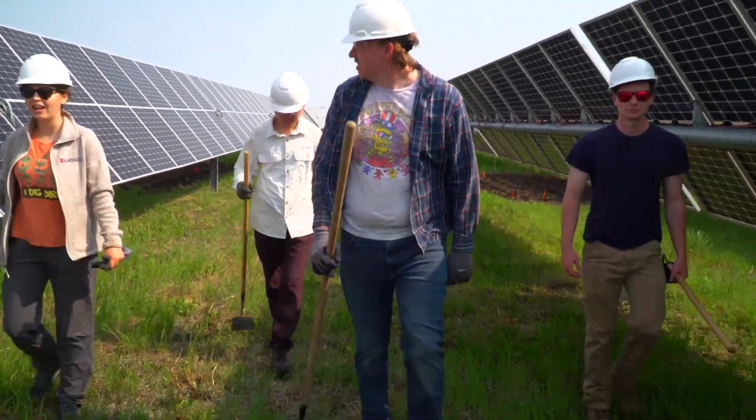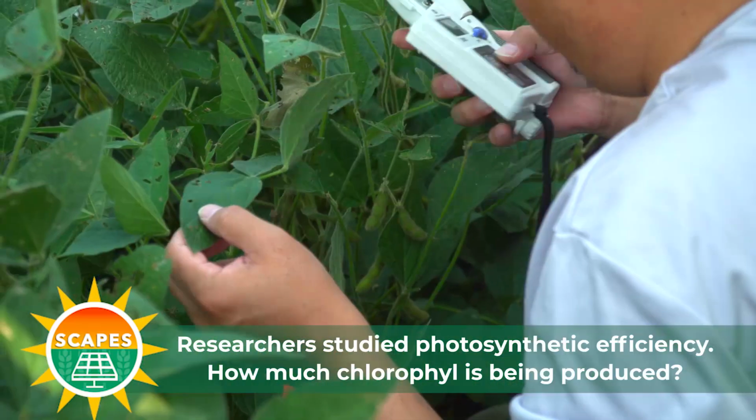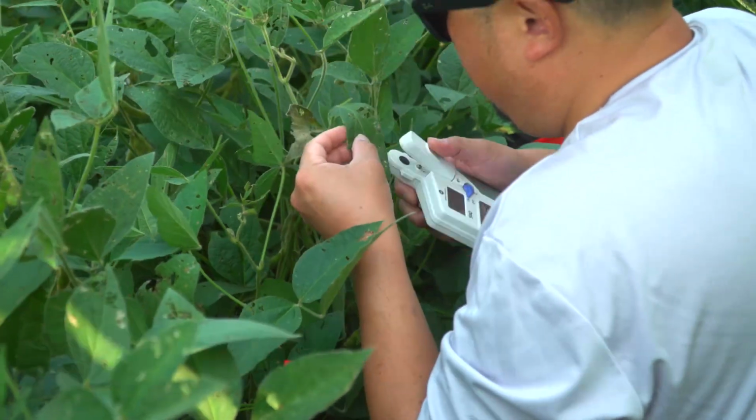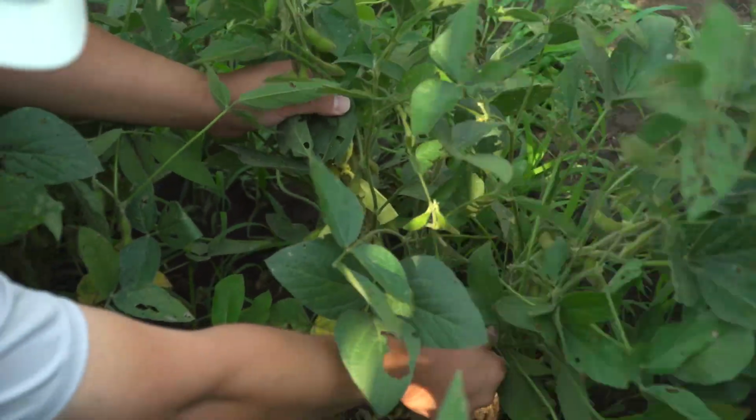So we're looking at photosynthetic efficiency. How is that affected by the amount of shade? We're taking measurements every week. How much chlorophyll is being produced, color and so on. Things like soil temperature, air temperature.